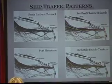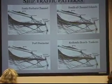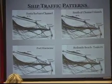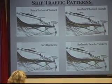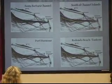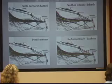And the point of this one is, you've seen some of these other backdrops before, but what are the ships doing in this area? So I tried to pull up some individual tracks so you can get an idea of how ships are moving through the area. There's the ships in the Santa Barbara Channel. They're nicely following the traffic separation scheme that's set up there.